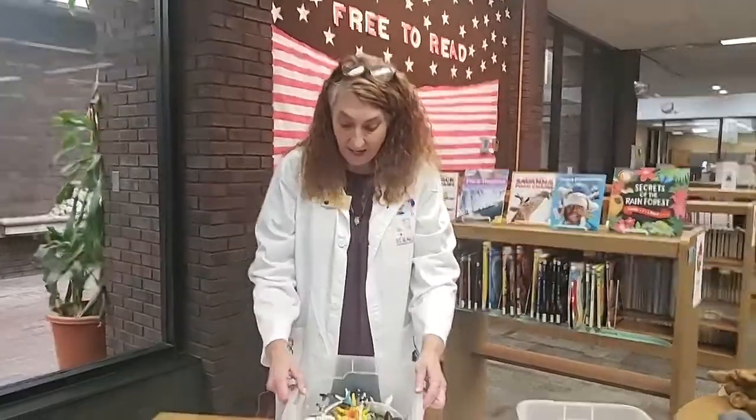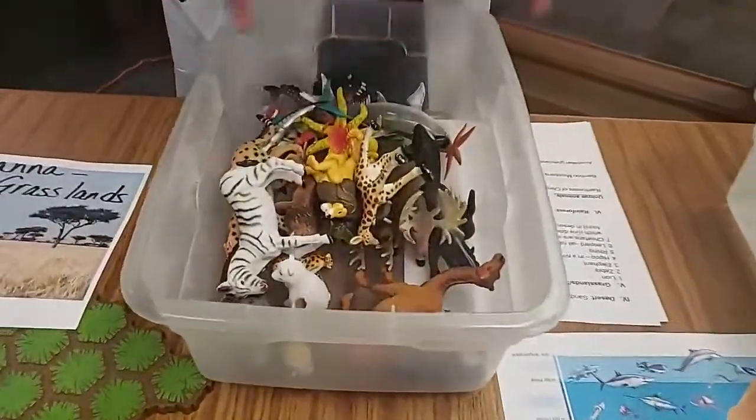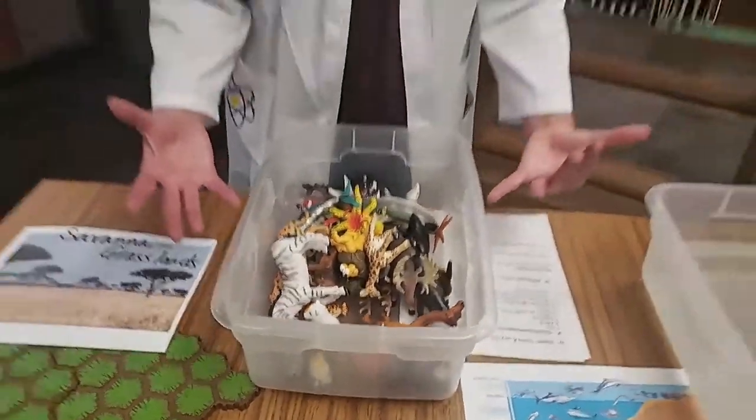So I have got some animals with me today. Now, boys and girls, this is not all of the animals that live on Earth. If I did that, we would be here forever. All right, so we are going to pull out some animals and put them in the right habitats. I hope you can guess which ones go where.